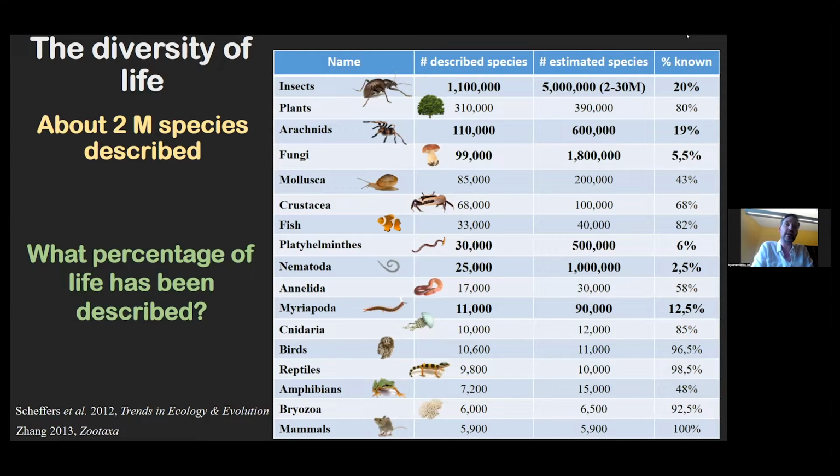For example, with insects, we know about 1.1 million species, but most estimates now will be around 5 million. Sometimes people think there's 30 million species, maybe we can find 100 million species. That's maybe a bit of an exaggeration, but I think most people would agree 5 million seems like a reasonable number. That doesn't mean they're right, because that's a primitive estimate.